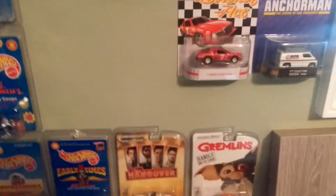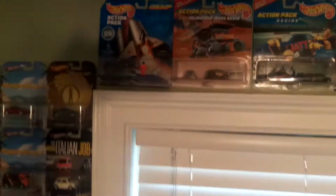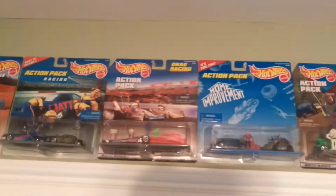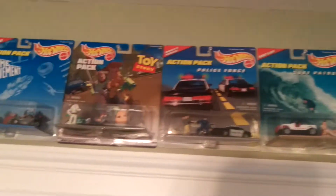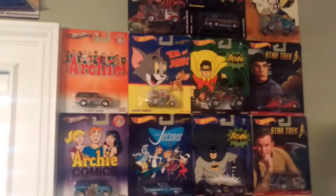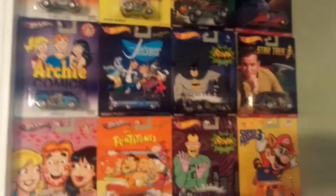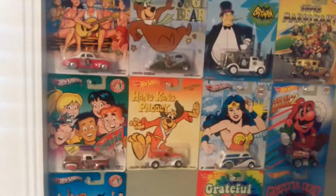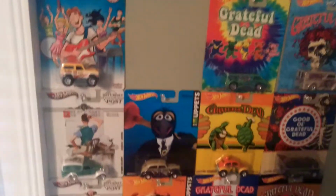On down into, of course, the Gremlins and some Johnny Lightning. Green Light, I mean. Into your action packs. And then, of course, more of your newer vehicles, but if you notice, most of them are some sort of van or delivery truck, All-Wheel Riders, cars and trucks that are kind of my favorites. You never can collect everything. You always got to collect what you like.